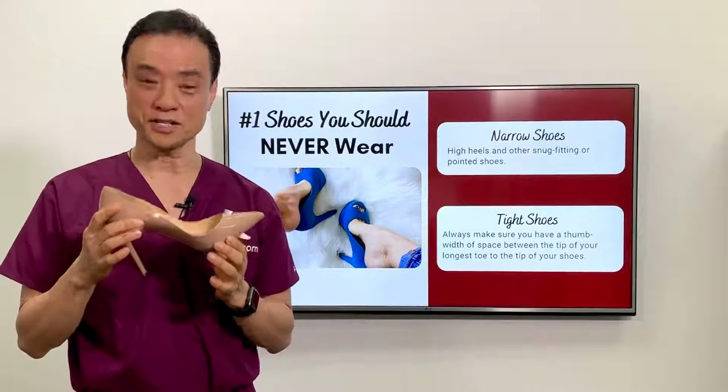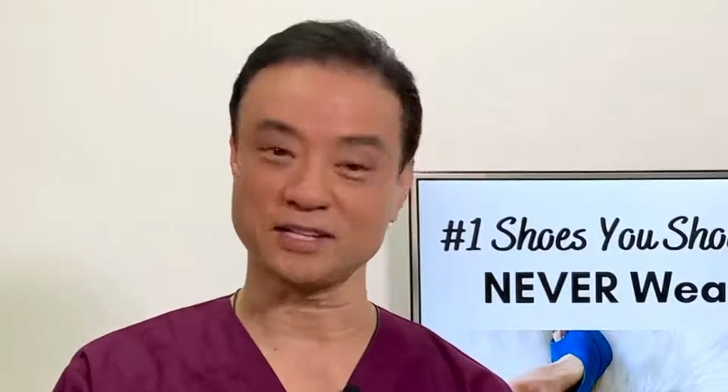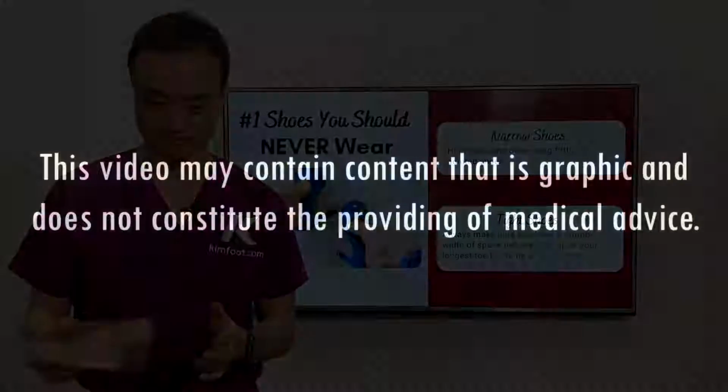Most women, over 60% of women, wear shoes that are actually smaller than their feet. So that's very devastating for your ingrown toenail.